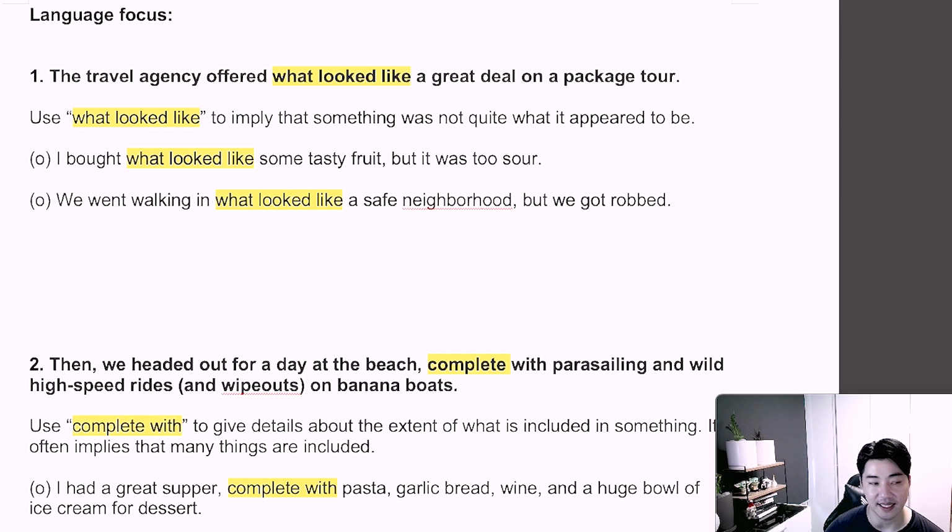So, an example: I bought what looked like some tasty fruit, but it was too sour. So it looked tasty and delicious, but it was actually very sour.